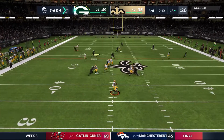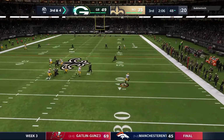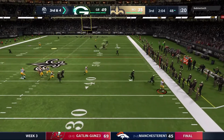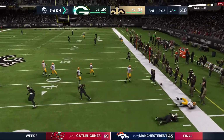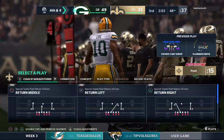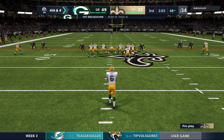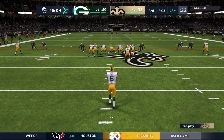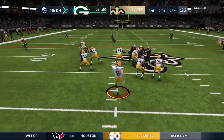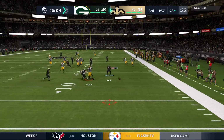Love from the gun. Flush to his right. And he'll be hit as he releases it, and that'll fall incomplete. Well, we always talk about how you've got to be quick when you go through your progressions, and here's another prime example. Trying to look downfield, he was standing in the pocket, but just couldn't find anyone open, could he? No, not enough time. They hit him and forced that incompletion.